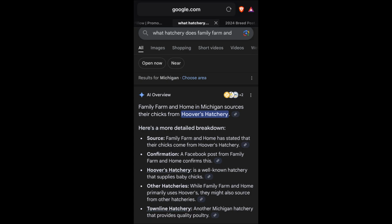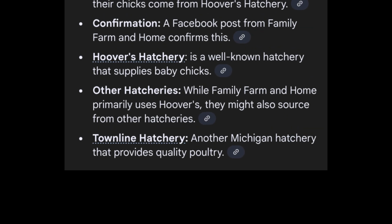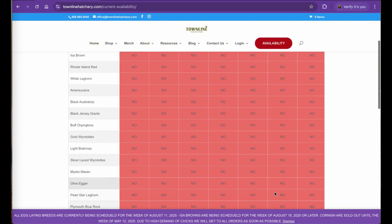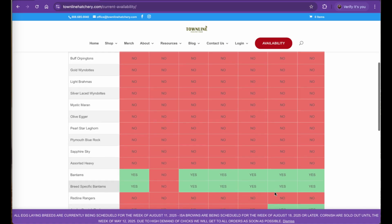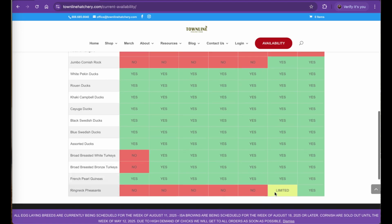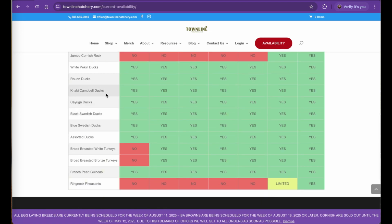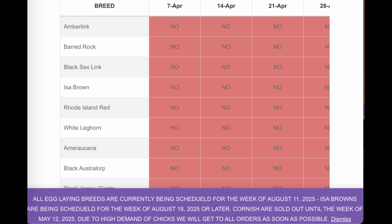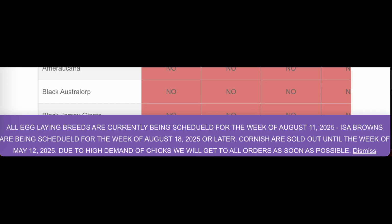Family Farm and Home also uses Town Line Hatchery, and I looked on their website. They're not showing any availability for anything through May 19th. And they also don't have Marans or Barnevelders, so they definitely didn't get our birds from Town Line. They also have a flag at the bottom of the page that says that all egg-laying breeds will be scheduled for the week of August 11th, and any Isa Browns are scheduled for August 18th, and due to the high demand of chicks, all orders will be filled as soon as possible.